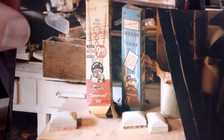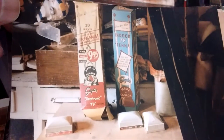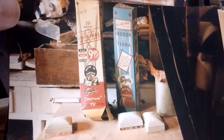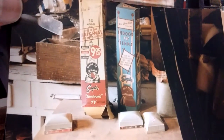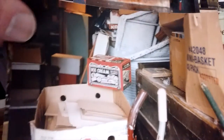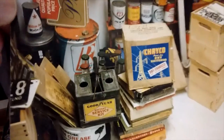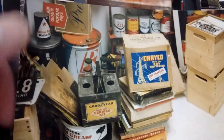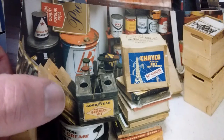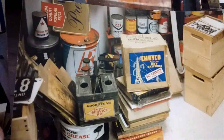Some new old stock antennas and Timex watch cases. This was a shot that was in my garage at the time when I was doing picking, so that was 92 or 91, something like that. Ice cream toy. Some gas station stuff and a nice William Penn can there, Roylite, BA, Goodyear Service battery kit. Some other tins up there.